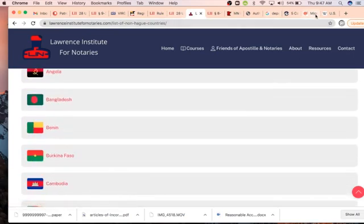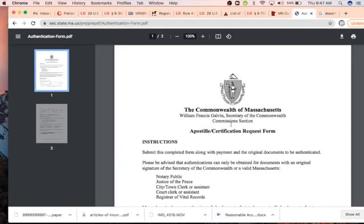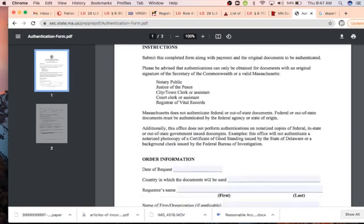All right. Now, let's close some of these windows here. So after you have submitted your document to the Secretary of State, this is going to be sent back to you with his seal, saying that he approves the registrar's signature on your birth certificate.